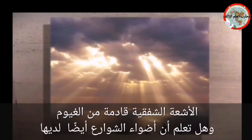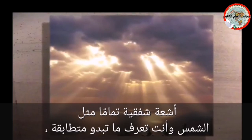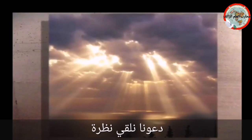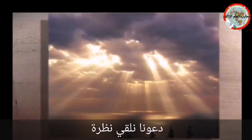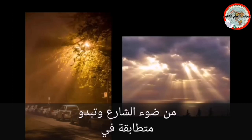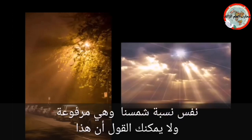And did you know that streetlights also have crepuscular rays, just like the sun does? And you know what? They look identical. Let's have a look. Here on the left, that's a street light, and those are crepuscular rays coming off of that street light, and they look identical. They are in the same proportion as our sun and its rays.